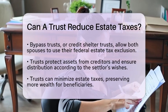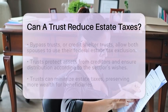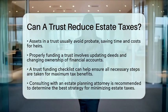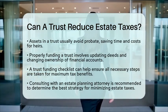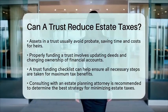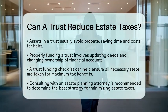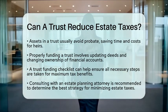This can save time and costs associated with the probate process, making it easier for your heirs to access their inheritance. When it comes to trust funding, it is vital to ensure that assets are properly titled in the name of the trust. This means updating deeds for real estate, changing ownership of financial accounts, and transferring other assets into the trust. A trust funding checklist can be a helpful tool to make sure all necessary steps are taken to fully fund the trust, maximizing its tax benefits.